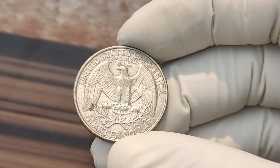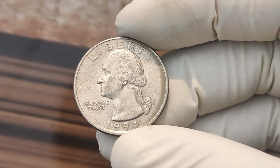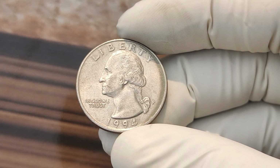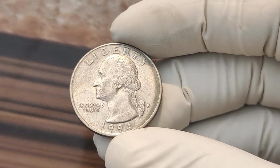So, there you have it, the incredible story behind the 1994 P Mint Mark Washington quarter coin. Who knew a simple coin could hold so much history and value? Now it's your turn. Go check your change, and let me know in the comments if you found anything exciting.